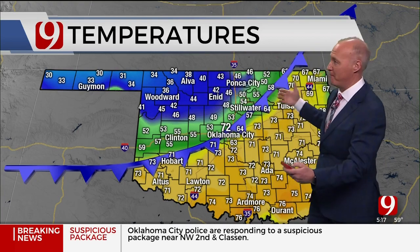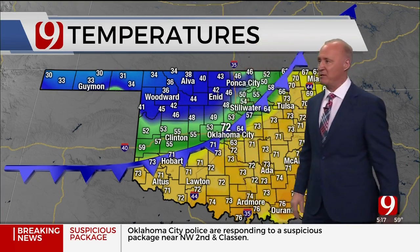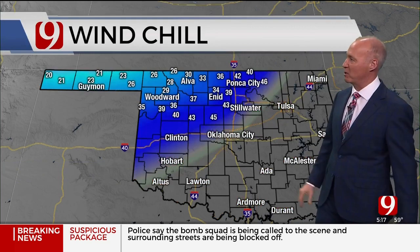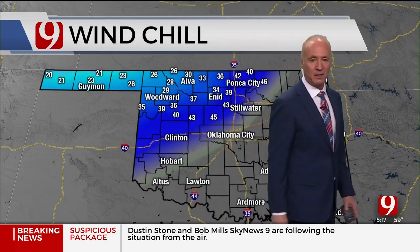And then so we go from March weather back to February weather, and we're doing it in just a matter of hours. It's a north wind behind the front, 10 to 15 miles per hour. Out ahead of it, it's a gusty south wind. So right now, wind chills, 29. That's what it feels like in Woodward. How about a 23 in Guyman and a 20 out near Boise City? So yeah, I think that's cold enough. All right, but it's going to get colder.